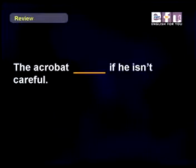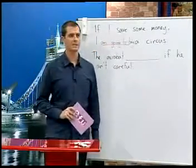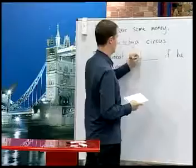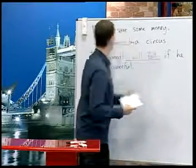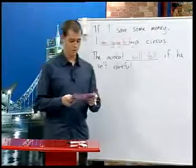The acrobat something if he isn't careful. Okay. The acrobat will fall if he isn't careful. Good. The acrobat will fall if he isn't careful. Last one's for you, Rosa.